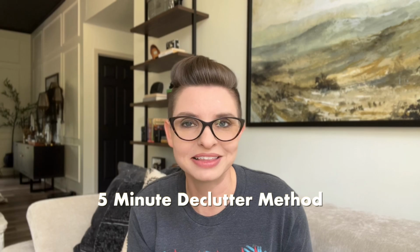Now you're probably thinking, what kind of magic is this? How is she able to keep her house semi-tidy in just 5 minutes a day? Now this doesn't include cleaning or maintenance or anything like that. This is really just decluttering. And I actually call it the 5-minute declutter method. I've been teaching this to my clients. I've been doing it for myself. I've done this for as long as I can remember, and I promise you it works if you make it a habit. So 5-minute declutter, here's how it goes.